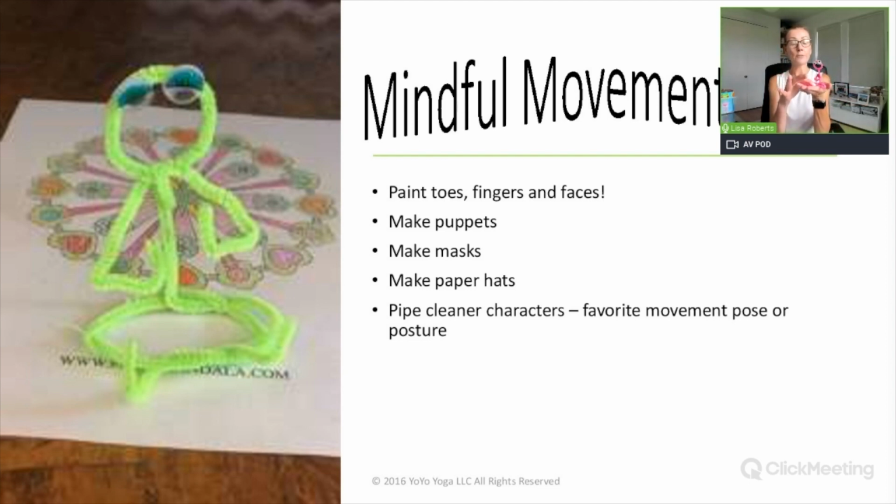And you can see I have my little fuzzy wire man here, or woman, and they're sitting in butterfly pose with their hands at their heart space. So I created my favorite yoga pose here, and I just stuck some googly eyes on and a little heart, and she or he sits on my desk very, very happily. And then I have another one that I made doing Warrior 2. So that's a traditional yoga pose.